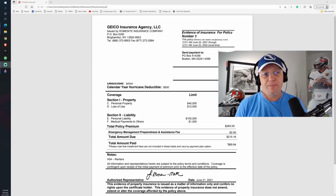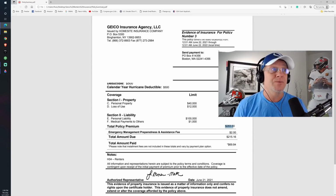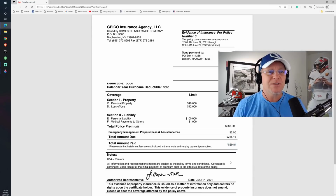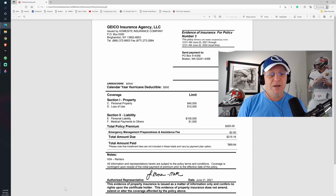And the total amount of the payment policy is only $283, which I thought was a very reasonable amount for insurance. I paid $69 up front, and then I will be paying payments of $20, or I believe it was $19 a month, something like that. It wasn't too much. Now you're wondering, well, it said hazard insurance. It's got to cover hazard insurance, and I agree. It does have to do that, which is what I believe.